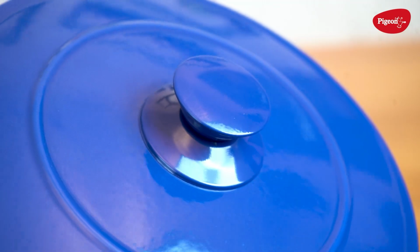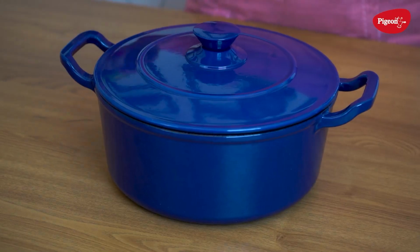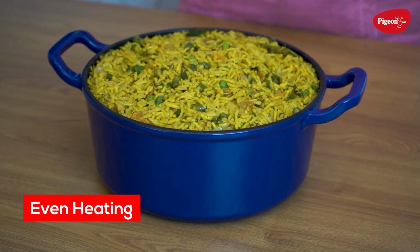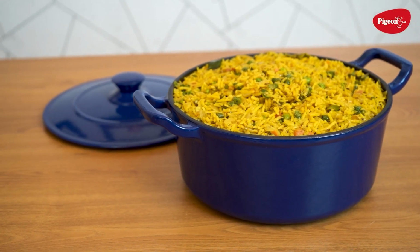The casserole itself has a luxurious mirror finish, making it not just safe and healthy to use but also incredibly stylish. One of the best things about cast iron is its ability to heat up evenly and retain heat for even cooking. The Imperi Luxe casserole does exactly that, ensuring that your food is cooked perfectly every time.